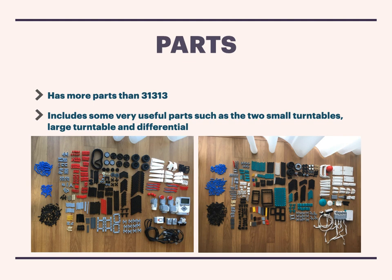Parts. Oh my god, there are so many parts in this set. It makes the 31313 part selection look very Spartan by comparison. And of the parts that you get, you've got two small turntables, one large turntable, and the differential, which is something that you don't get in the 31313 set.